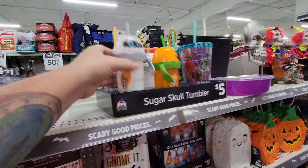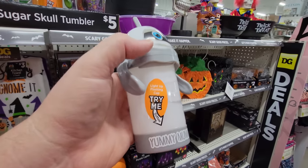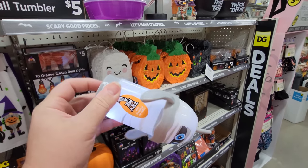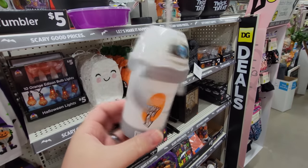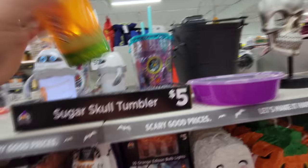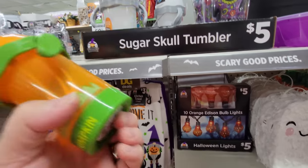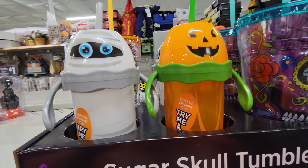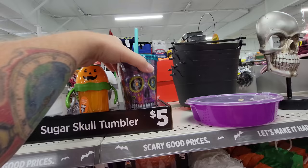Look at these Halloween cups up here. Try me, flashing light up cup. Try me, oh, okay, it's got a, oh, look at that. That's pretty cool. All right, let's try the orange one. I want to see that one flash. Come on, flashing orangey. There we go. Pretty cool. Look at those together. Flashing orangey pumpkin cups. This is pretty cool too.